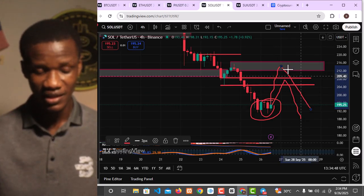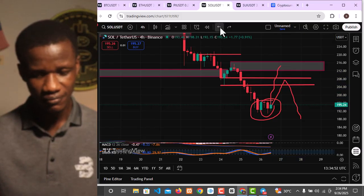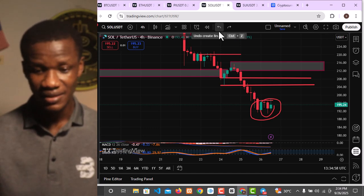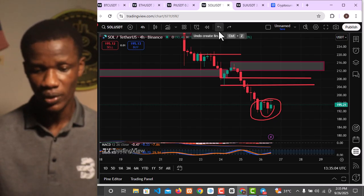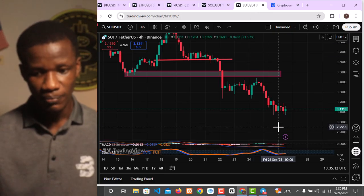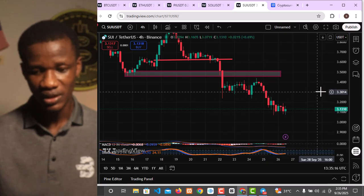I'm very interested in this Solana price action, because you see, when SOL begins to move, a lot of tokens on the Solana ecosystem will begin to do well as well, just like Ethereum. So from here, retracement. Look at SUI here. SUI moved down significantly as well, just like Solana, okay?